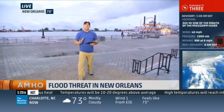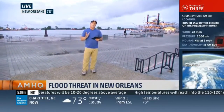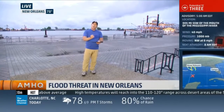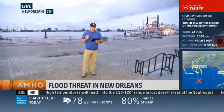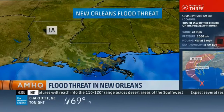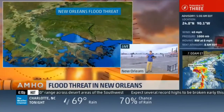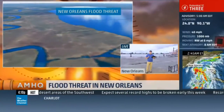Now, New Orleans is below sea level, and the big problem is when you put water in a bowl, the only way to get it out is either pour it out or pump it out, siphon it out. And that's what they have to do. After Katrina, $14 billion worth of canals, gates, and pumps that are orchestrated beautifully to get the water out through here.